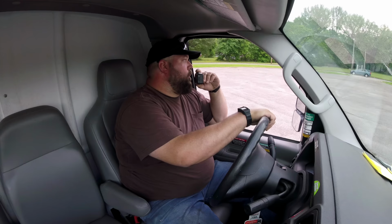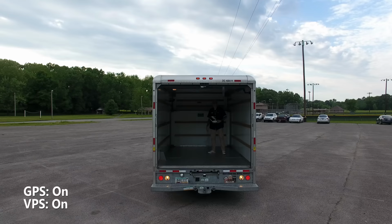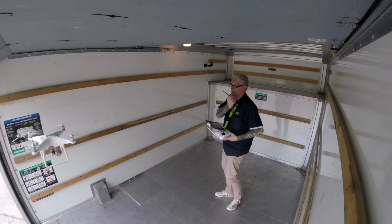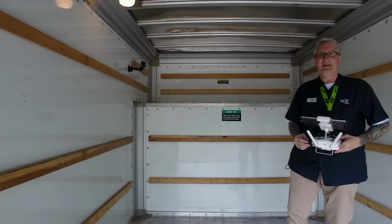Okay, for the last experiment, we're gonna hover the drone and then have you back the truck around it. See what happens then. And I'll be in the truck with it. Because I live dangerously like that. Here we go. GPS mode is on right now. You're good, you're good. Keep going. Keep going, keep going. It took it with it. It is now moving with the truck.